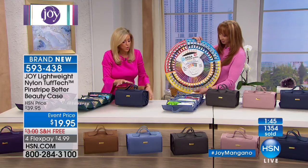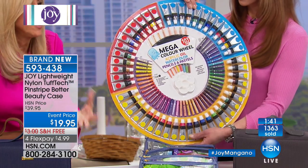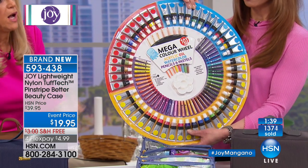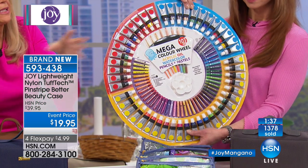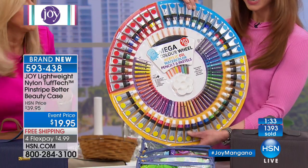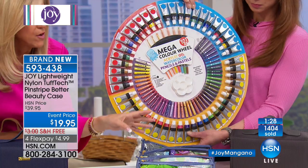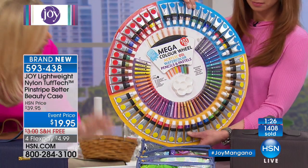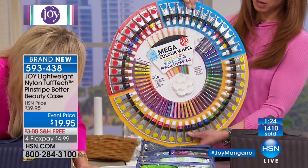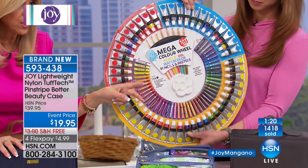It doesn't matter if it's a deck of cards, chess pieces, game pieces, checkers, puzzle pieces. We have so many little things, coins, right? If you collect coins, this is the place to put them. So here, you open this up, it's everywhere. It's like a mega, how many pieces? Over 100 pieces.